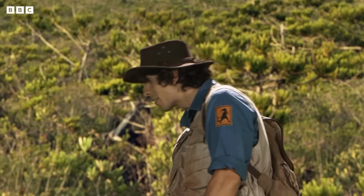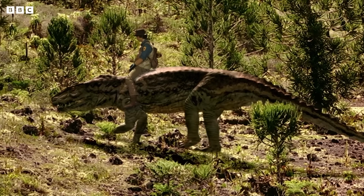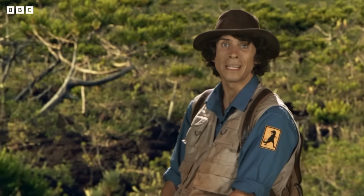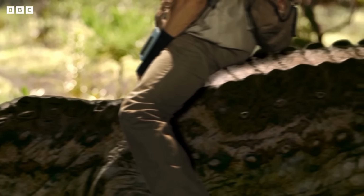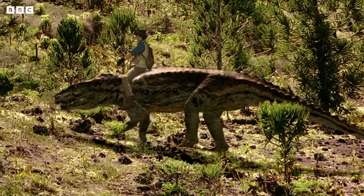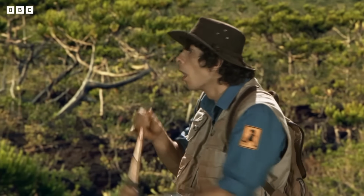I've still got to get an imprint of its teeth though. I'm not sure I'm going to be able to do that without it biting me. Unless I could wait for it to fall asleep. Not sure that's going to happen anytime soon though. Whoa, what's happening? What's it seeing? Hang on a minute.